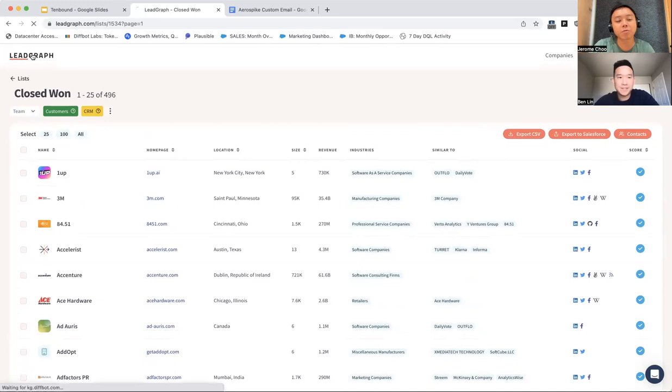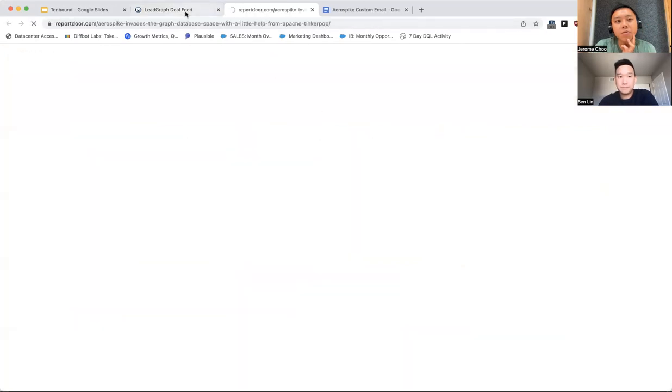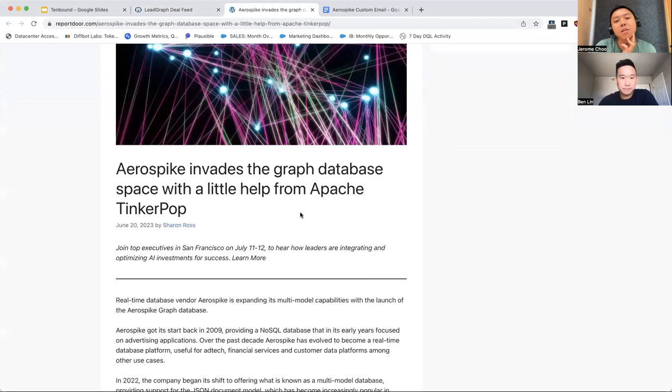All right, but we're running out of time, so I want to run into how we're customizing these emails for individual tier 3 companies. So this is our feed. This is basically in LeadGraph how we're funneling the latest news. Think of it as like a Google News, but just for your accounts, just for accounts that match your closed ones. And today we noticed that a company called Aerospike, which was not in our target accounts, but looks interesting, is a three bar account, and they launched a graph database, which was in the news lately. So I wanted to target that and figure out how we can build an email off of this.